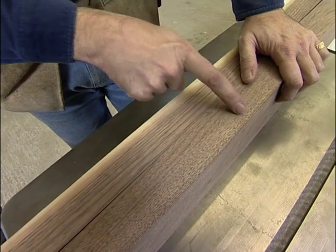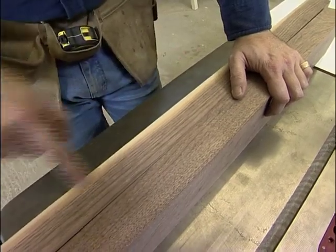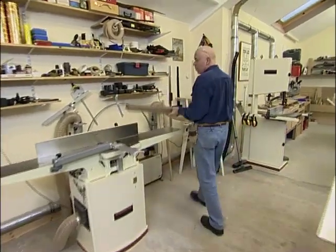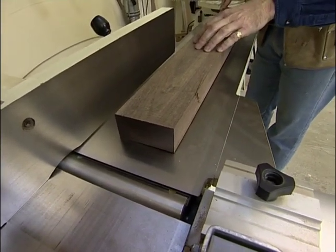If I'm clever about how I get this board milled, I'll be able to get a 75mm board out of here, and I'll also be able to remove this sapwood, and that'll give me a uniform colour. Now, not only is this board bowed, but it's also twisted. So a few passes over the joiner will turn this into a flat board.